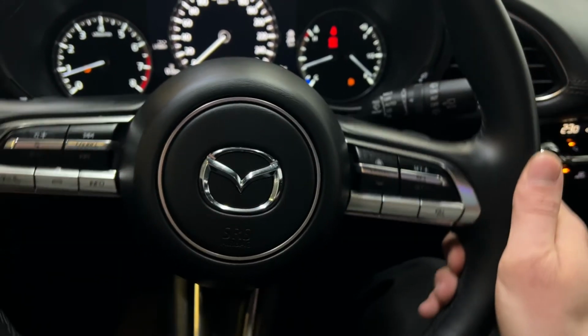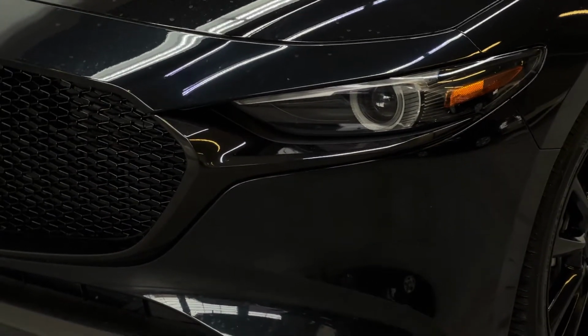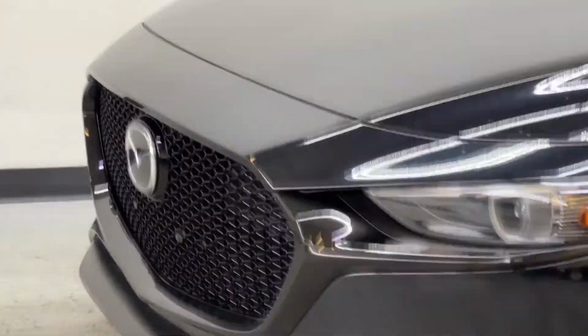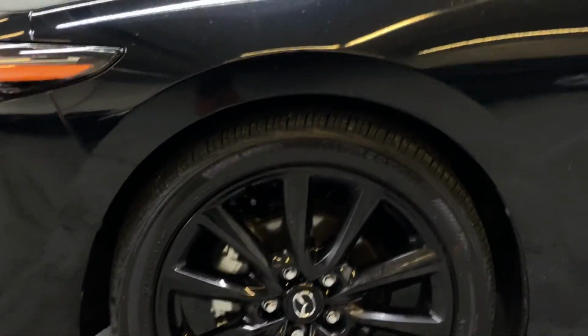But let's go take a look at the outside of the Mazda 3 Sport. Taking a look at the front headlight, you do have the bright LED headlight, as well as that all black front grille with a nice black chrome around accents there. And moving under the rim, you do get your black Mazda alloys, all a nice gloss black. Everything goes together very well on the all-season tires there.